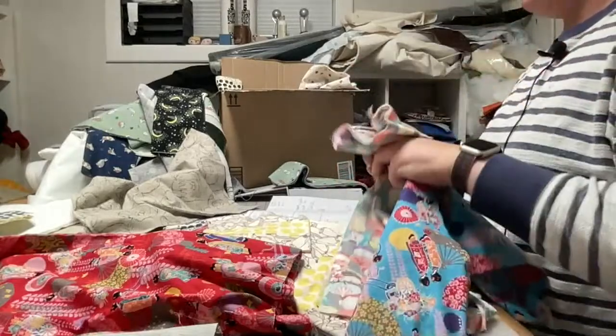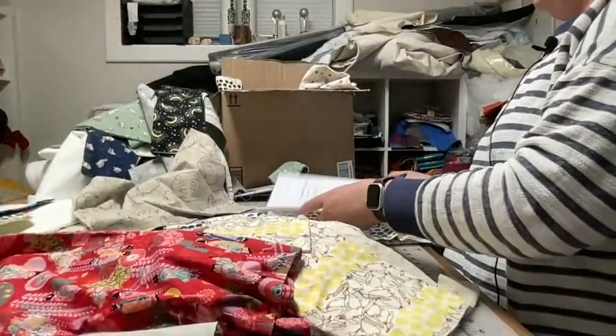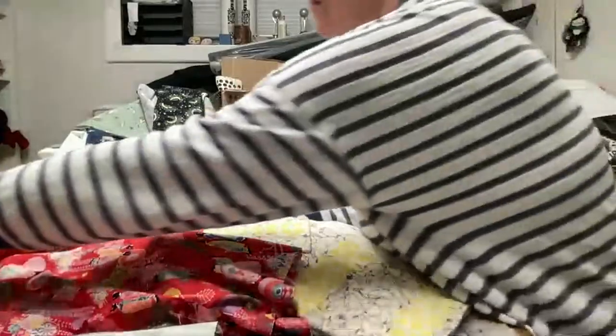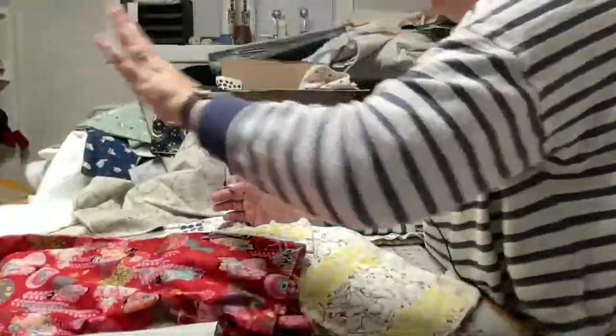I don't know why I'm checking them off. I know that I already have them. I have to cut them down. What am I doing? Those ones I should be dividing up into, these are all going to be lined in white. Just leave them be.